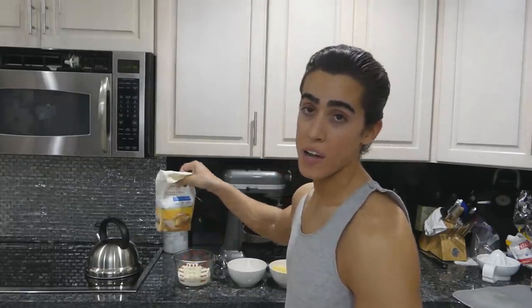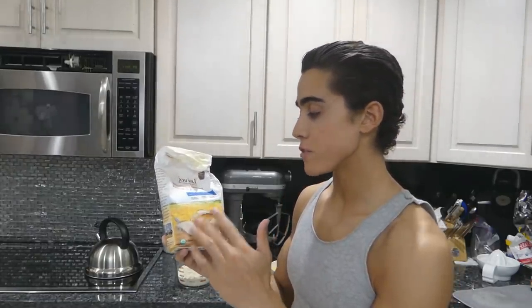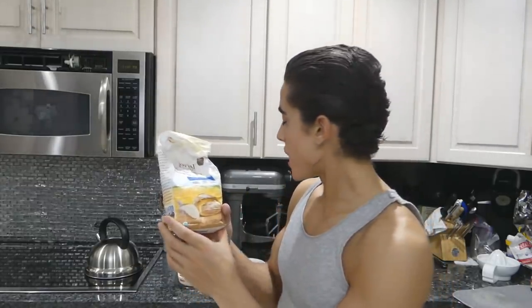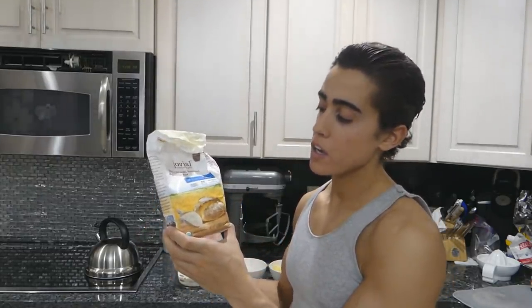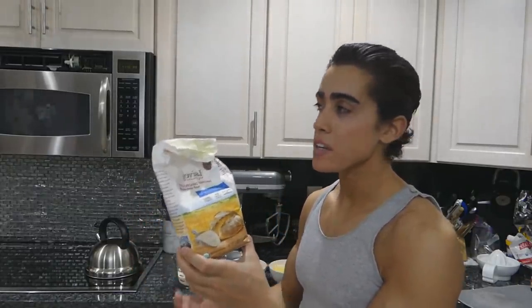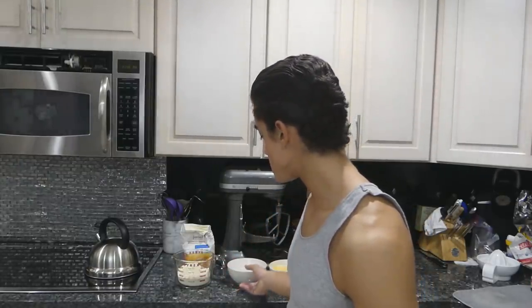Einkorn wheat, which is what we have here, is the original form of wheat. It has 14 chromosomes. It's a more natural alternative to modern wheat flour. And this still might cause issues for some people. This is arguably the worst and unhealthiest thing in this recipe, but many people can tolerate it. This is not going to be fermented or have any sort of sourdough element to it. If you did that, it could possibly reduce the anti-nutrient content further, but that would be a much more labor-intensive recipe. So we have 1.5 cups of the einkorn wheat flour that we will be using.